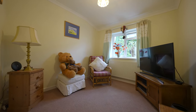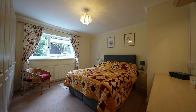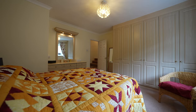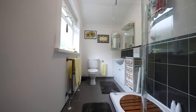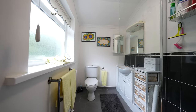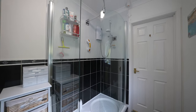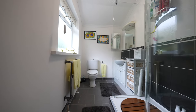The sizeable master bedroom has a rear facing window and overlooks the delightful private rear gardens. The bedroom benefits from a range of built-in bedroom furniture to include wardrobes, a dressing table and bedside cabinets. This double room also offers an ensuite facility by way of a shower room fitted with a three-piece suite to include a double width shower and non-slip flooring.